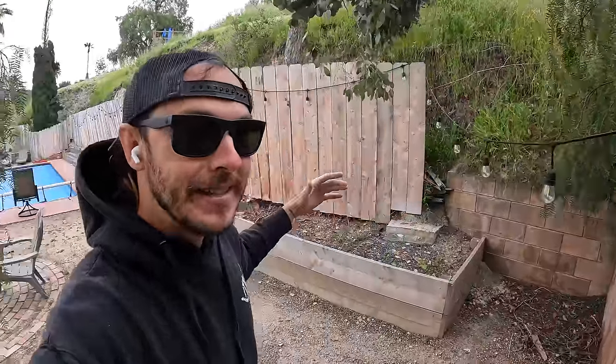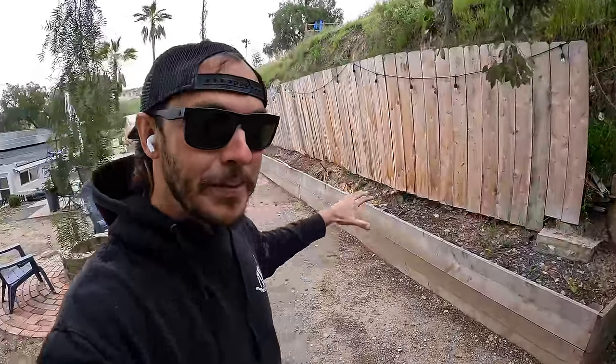So you have all this water coming off this hillside that's then pushing underground, it's pushing the pool towards the house, and then this guy decides to butt all the dirt and concrete and everything up to the house. Now you've got all this weight pushing up against the house, and that's why the house wall is failing.